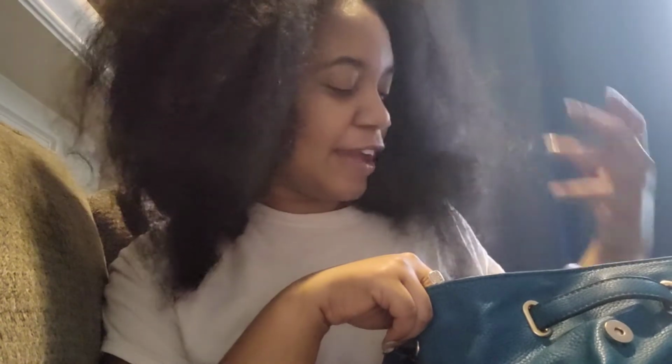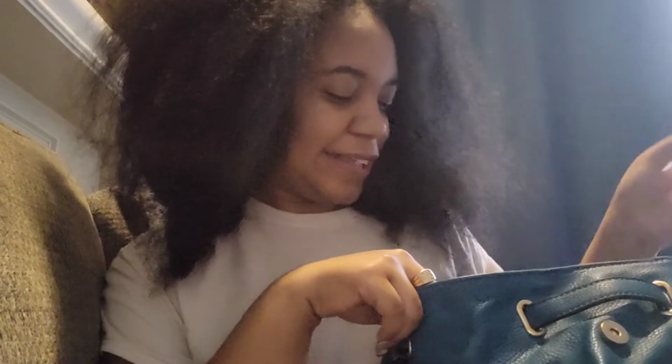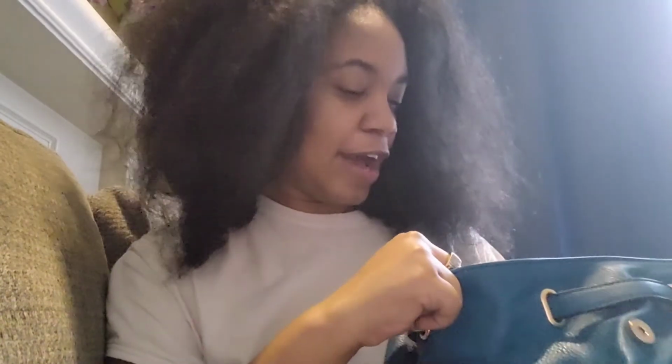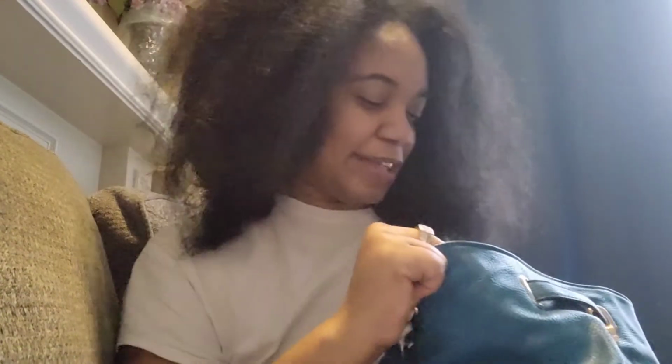I'm kind of figuring out where the gloves are from and what they're for. Another receipt. I'm trying to show y'all this bag so you can see my bag in a month, but there's so much stuff in here. Another glove. Okay, now I think everything's out.